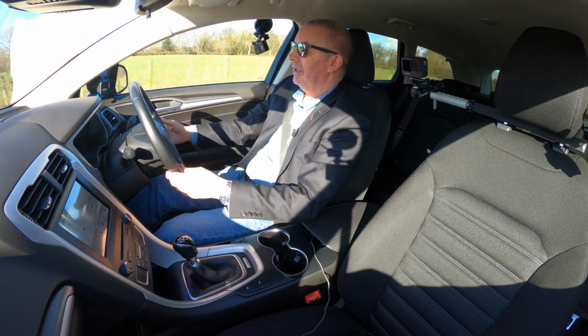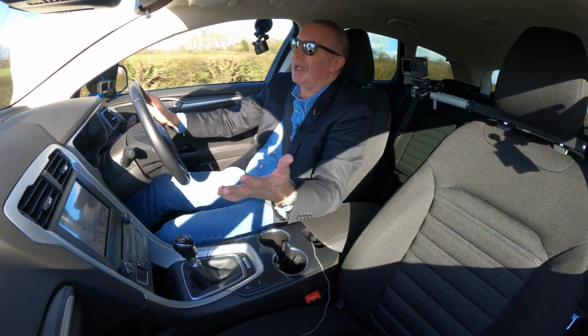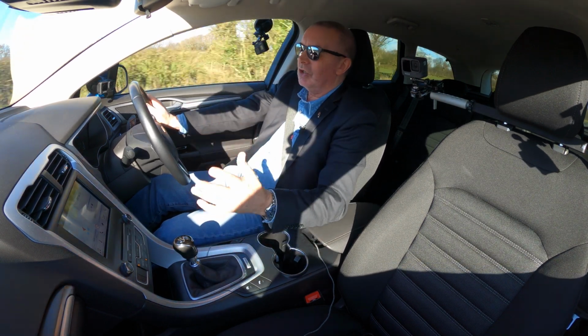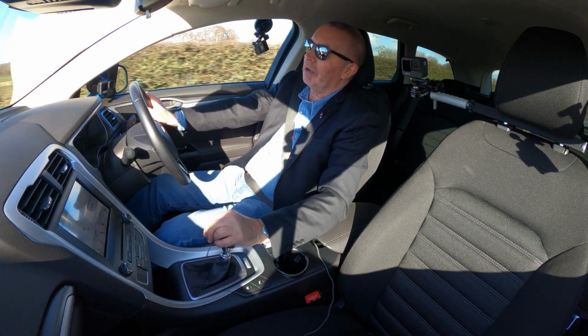We've got a lovely car, rear privacy glass, plenty of load space, plenty of passenger space, front central armrest, nice comfortable seats, just a nice car all round, very, very tidy too. So I'll finish the test drive there anyway.